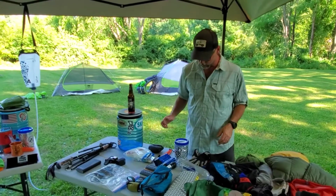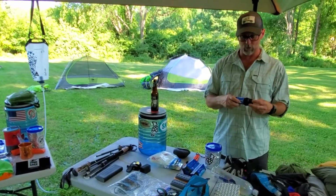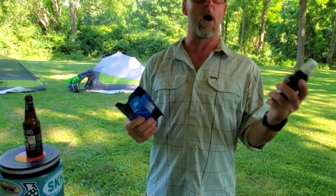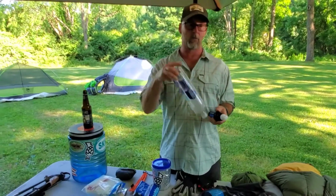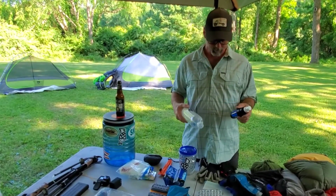My water system, a little different than Ryan's. Ryan's got the gravity bag. I'm just using the Sawyer Squeeze. Primarily what we're going to use this for is that while we're on trail and we need to fill up our water bottles, bam, we hook this up, squeeze it. It's fast on the go versus the gravity system.